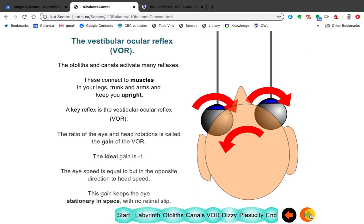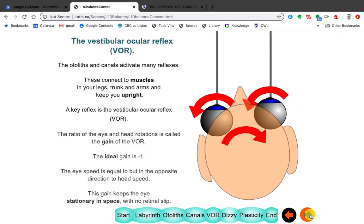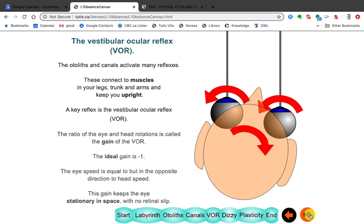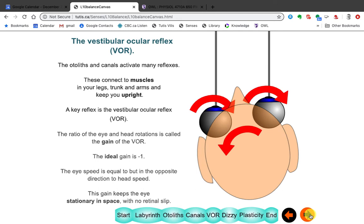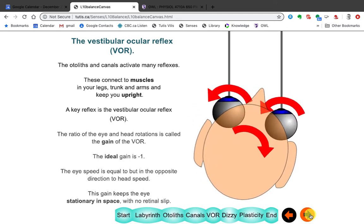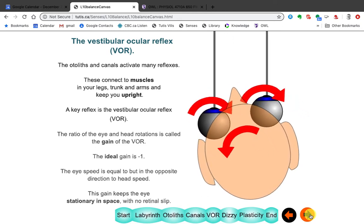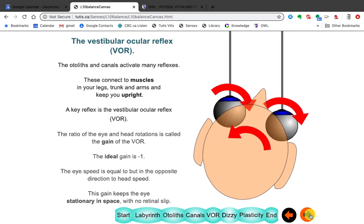Okay, so what do the canals do? Well, canals give you your sense of balance. They send a signal down to your legs to help you contract your foot so you stay upright. They go to your trunk to make sure it is in the correct angle, and you can also use your arms to help you maintain balance.